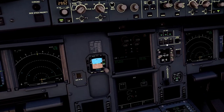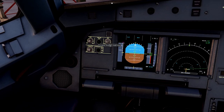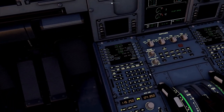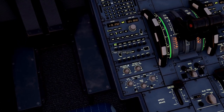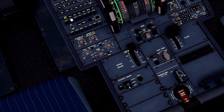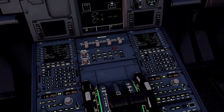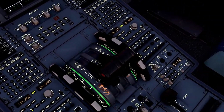5,000 initially. Lock the door. APU rising.